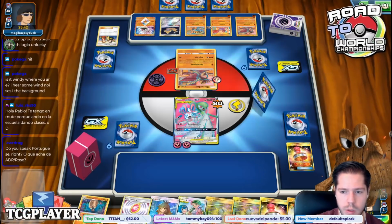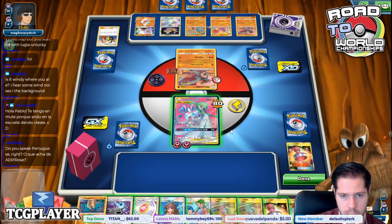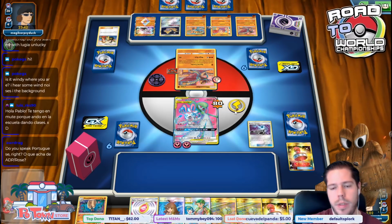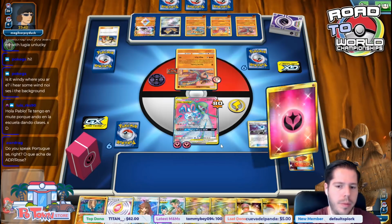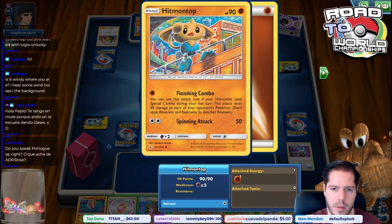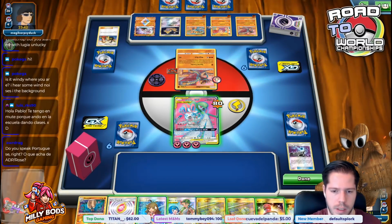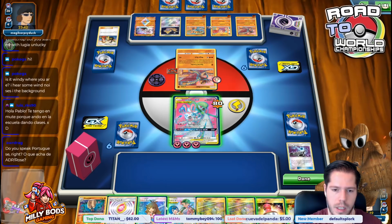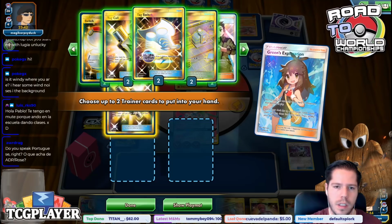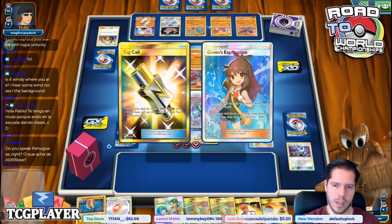So what do you use to counter that person? Alright, now it's my turn. So we're getting damaged over and over, not the biggest of deals. I do top deck this, so at least I got energy back to back to back just to start. I'm attacking one turn late, but that's fine. What does this do? Finishing Combo, 6 damage to each of your opponent's Pokemon. Not a big deal. Let's go ahead and Green's for a tackle, and another Green's, I'd say. I think that seems reasonable.